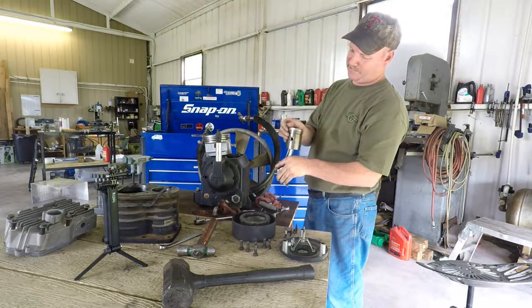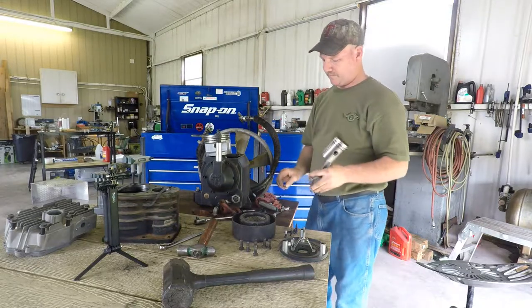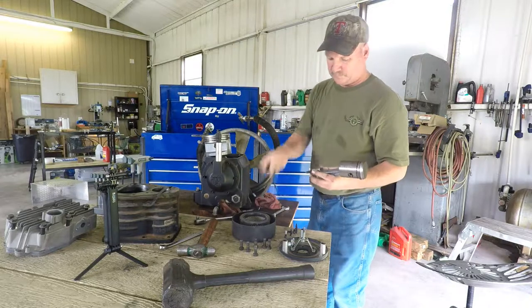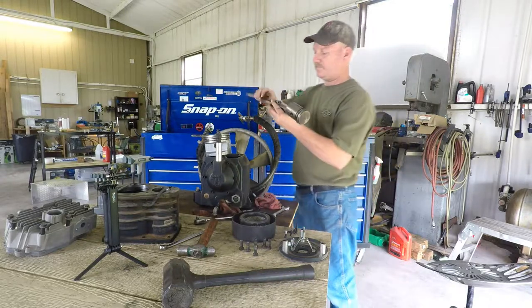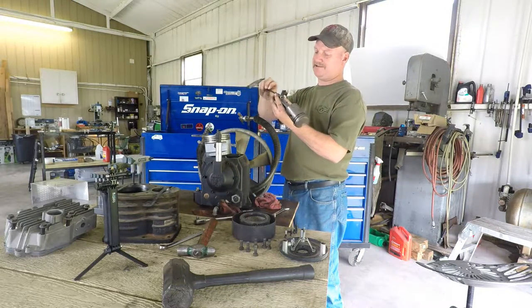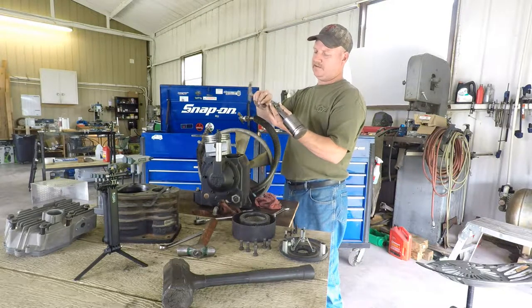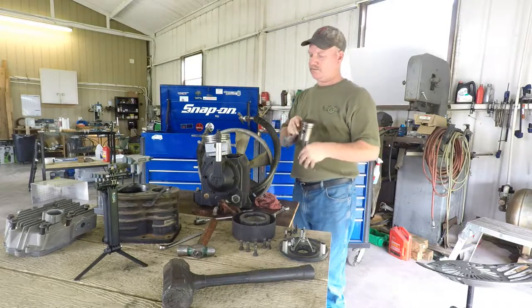This piston probably is marked, but I don't know for sure. But the numbers are facing the flywheel side right now. I'm just going to put this together right quick. And that crank definitely has, it could just have aluminum seized to it, which would be fine if we can. I'm going to put that back.